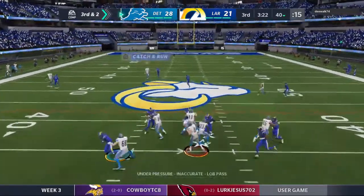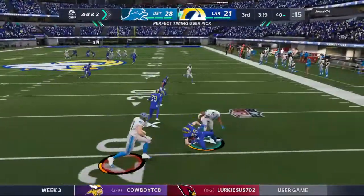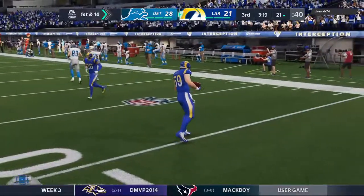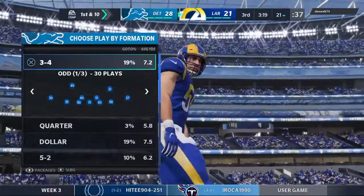Third and 2, Stafford. And now he'll fire deep downfield for James. And his guys are going to take over at the 21-yard line. Just a little bit of a rough stretch. 6 interceptions now in these last 2 weeks combined.